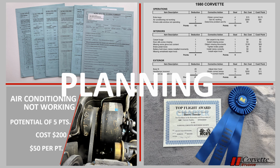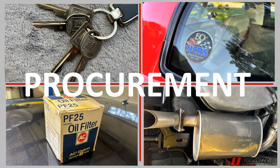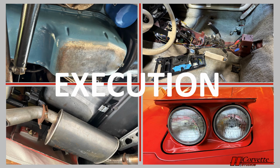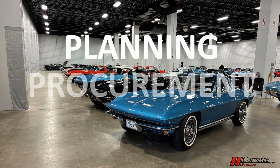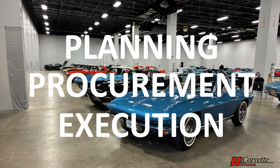In this phase, we analyze what the deductions were from the chapter meet and determine a plan for improvements, so hopefully we'll actually do better at the regional meet. The second phase is the procurement phase. Based on the planning we have done, we set out to find the parts and pieces that will get the car that much closer to being original. And the last phase is execution, where we get the new components purchased, installed, and do whatever work is necessary to reduce those deductions. So let's start by taking a deeper dive into each phase and what we will do along the way to make the 2024 regional meet a success.